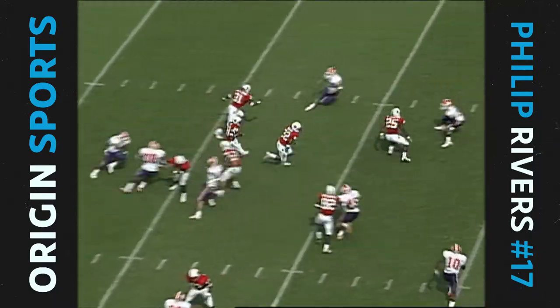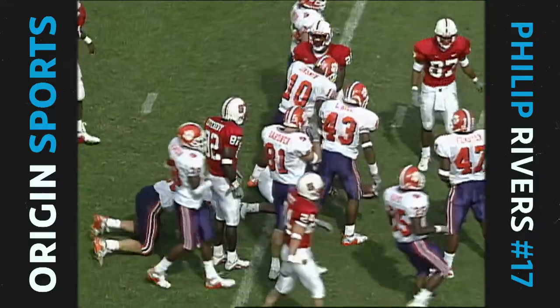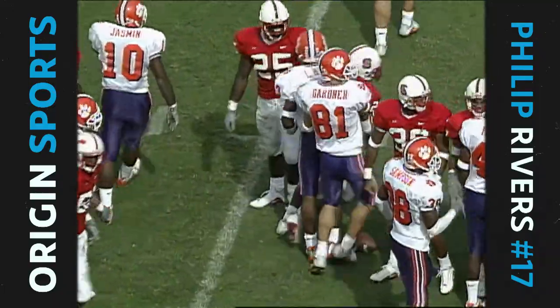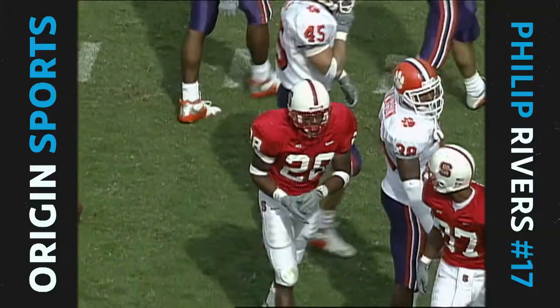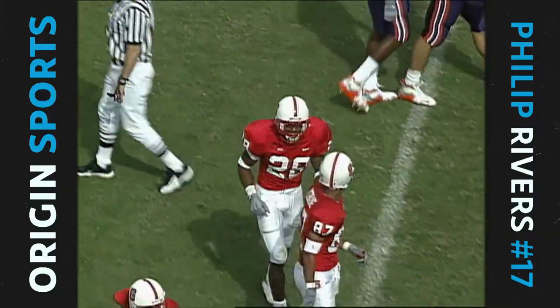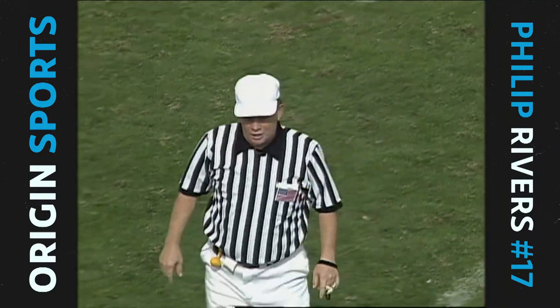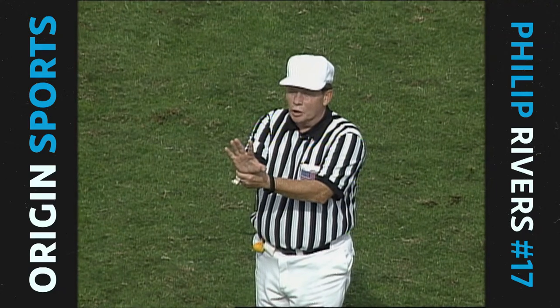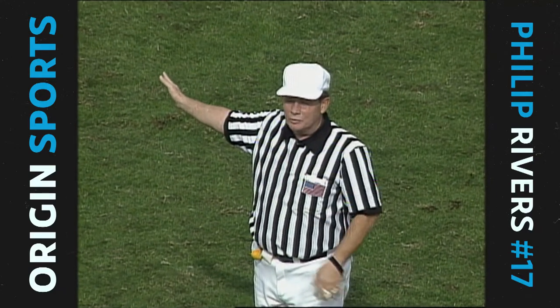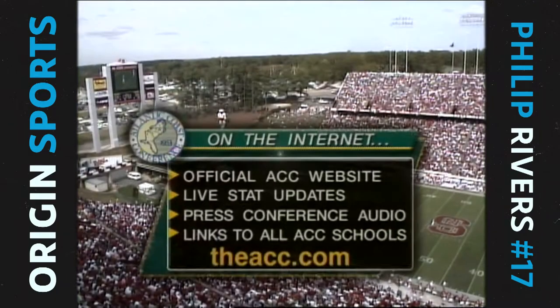Bringing it out of the end zone. This is going to be Lamont Reed. Reed gets out to the 20-yard line. And we got another flag down. Flag down on the field as Reed comes off after the return. See what the call is from Jim Knight. Illegal block in the back during the run back by the receiving team. 10 yards, first down. 11th penalty against NC State.